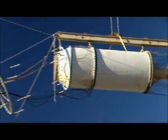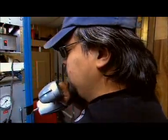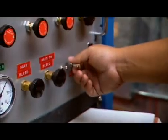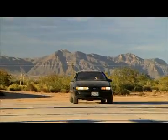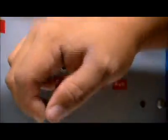Attention in the area will now fire the EMP pulsar charging. Here we go. 5. 4. Get a little momentum. 3. 2. 1.